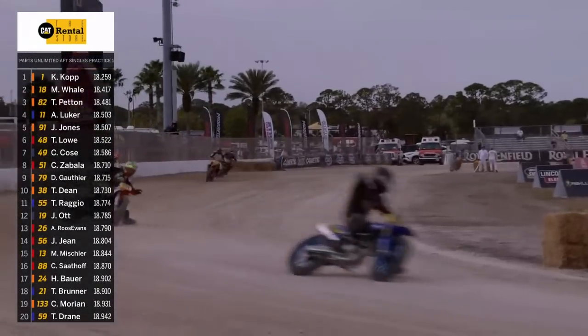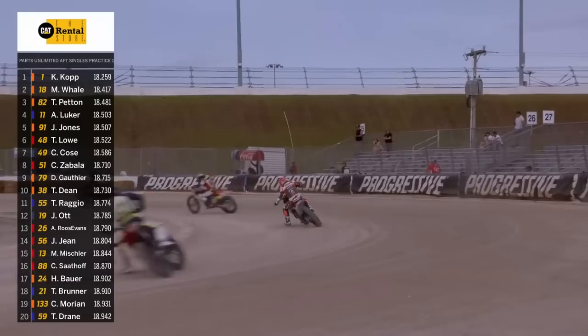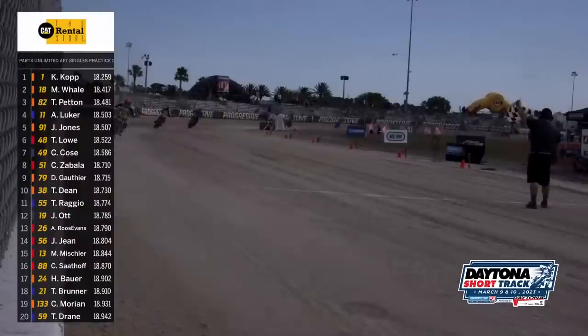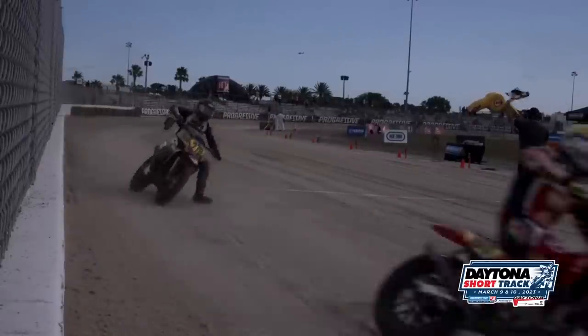She will tell you outright, this is not one of her favorite racetracks. Yeah. Yes, it's on the schedule. Yes, she has to race it. Is it her favorite track? No. So she'll have to. There are very few riders who look forward to coming to the Daytona Short Track, but the ones that do love it. And they are always up front, too.